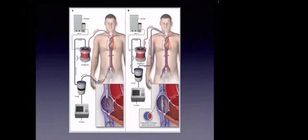Nowadays, we have a single cannula also, which is called the Avalon cannula. As you can see in the cartoon, there are two pictures, A and B. A is a VV ECMO with a femoral drainage cannula and another cannula in the internal jugular vein. And in the B cartoon, there is a single cannula which is in the internal jugular vein. But this cannula has to be manipulated with the help of a transesophageal echo so that the cannula enters through the superior vena cava but rests inside the inferior vena cava.